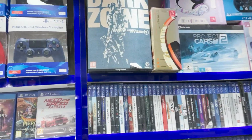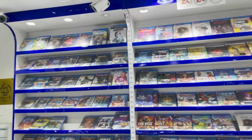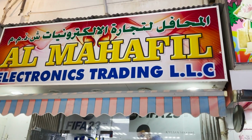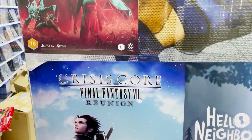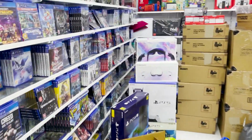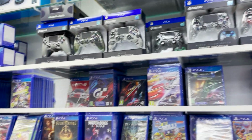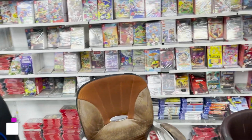So, look at that. Division 2 collector edition. They have all the PS4 games here. Xbox One. And again, they have games like Ubisoft, EA, all that. Far Cry. That's the one at the store. It's pretty new, but they are doing really good business here. Let me see what they have inside. Look at that. Look at all the Switch games.